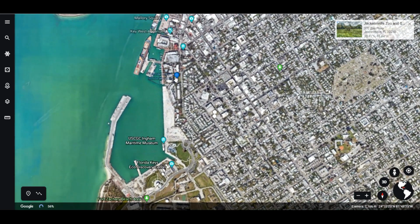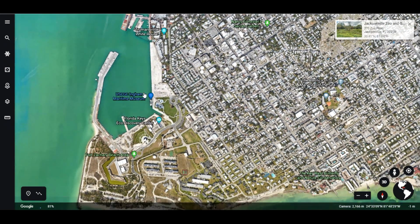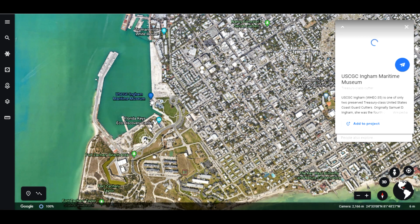You can see Truman's little White House, which is where he visited. I believe until President Trump, he was the president who spent the most time in the state of Florida. I think they estimate that it was like 8 months he lived in the state of Florida. So that's pretty cool.